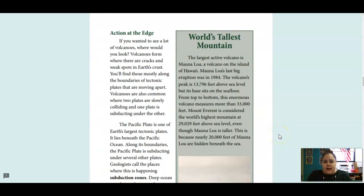If you wanted to see a lot of volcanoes, where would you look? Volcanoes form where there are cracks and weak spots in Earth's crust. You'll find those mostly along the boundaries of tectonic plates that are moving apart. Volcanoes are also common where two plates are slowly colliding and one plate is subducting under another.